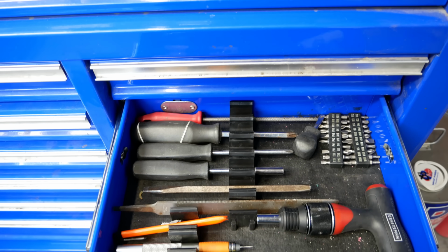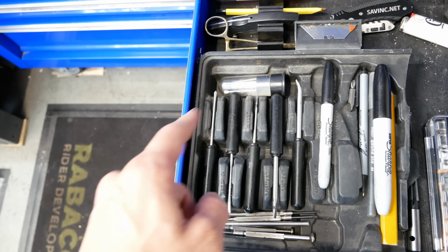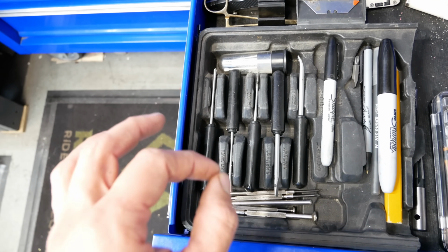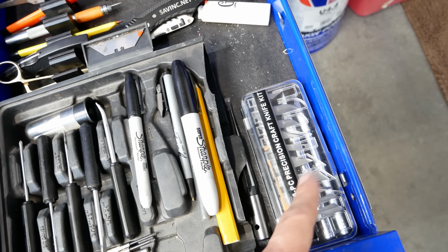A little bit of miscellanea in here, some files, some screwdrivers, X-Acto blades, and knives. All of these small screwdrivers are incredibly useful and I use quite frequently for those really small, high dexterity tasks. Got this razor blade set on Amazon, which comes in very helpful as well.